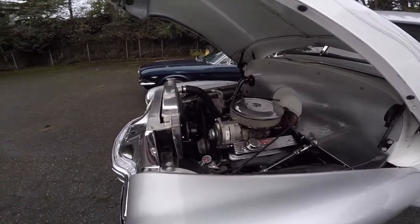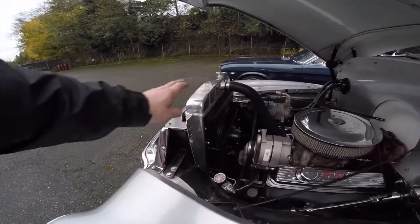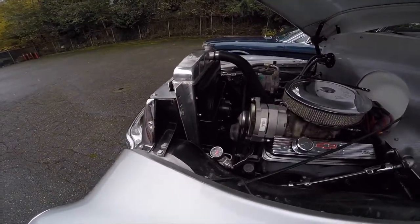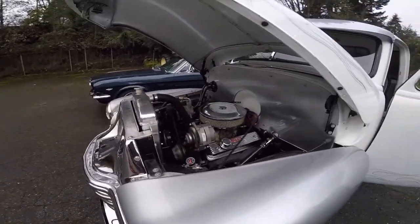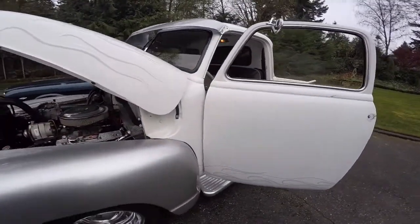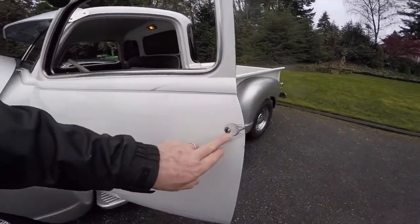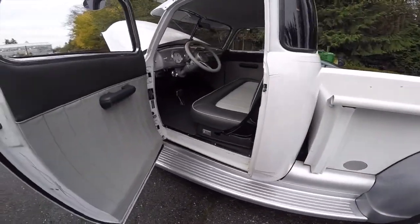And you can see how nice that is with the vintage air and everything in there. Aluminum radiator and a cooling fan. Of course, power steering. It's nicely set up the way they did it. I don't think you'll find anything bad about this truck. Other than it's got a little, that's a bug. And I don't care for these eyeballs on here particularly. But they're there.